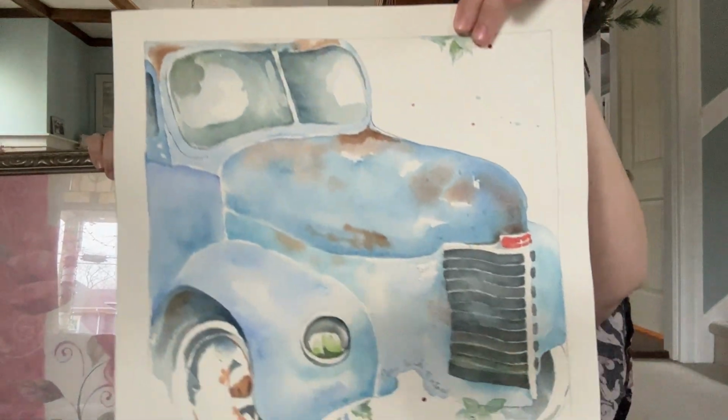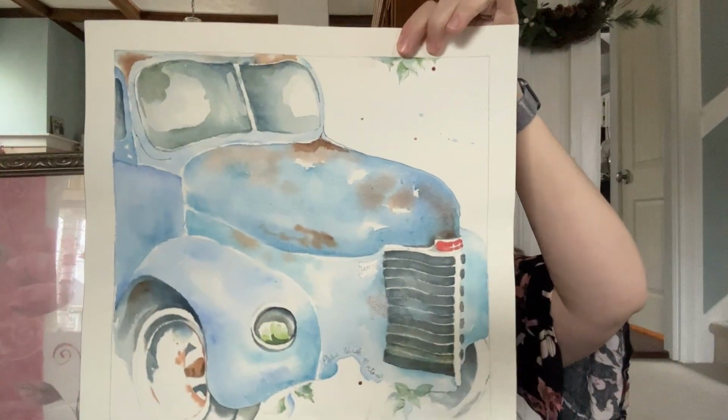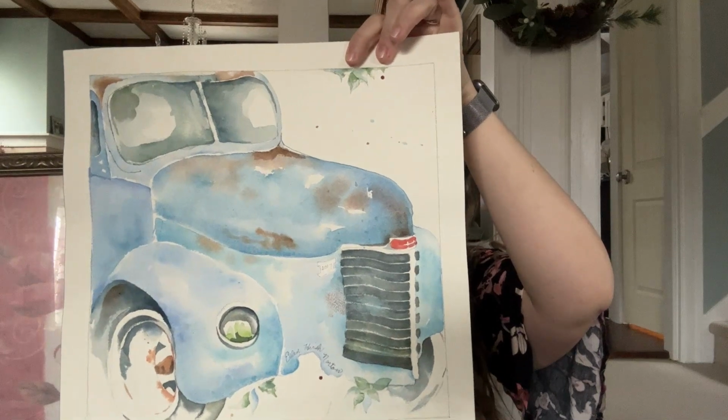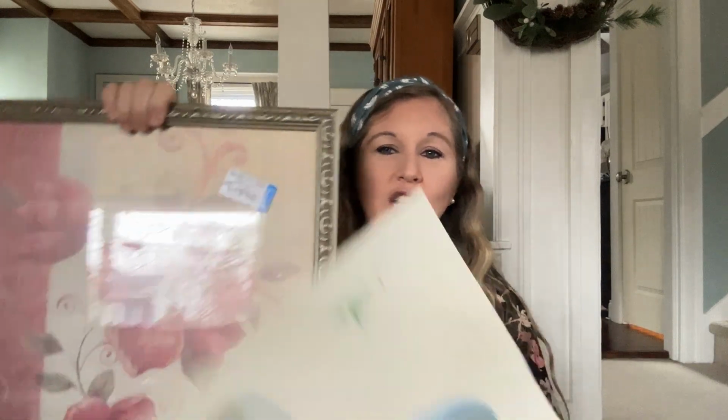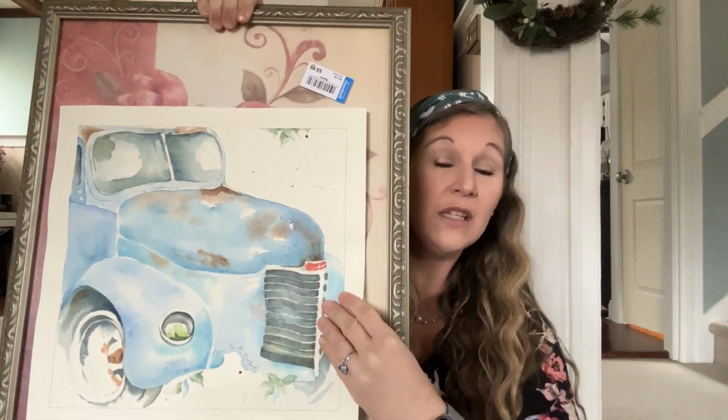It is a vintage truck. I think it's a Ford, actually. It doesn't say in the picture, but this was actually drawn from something from life that we saw when we were up in Vermont at one of our favorite spots. My grandparents go up to Vermont like basically every year for a couple of months to watch the leaves change. And I just thought this would be so stunning with this frame around it.